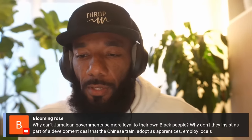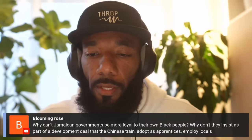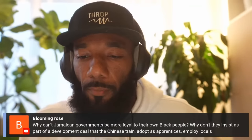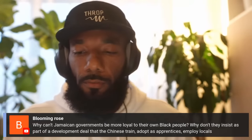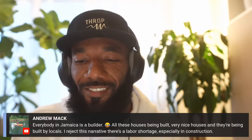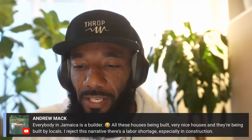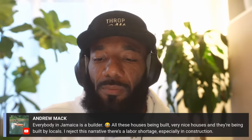Blooming Rose says, why can't Jamaican governments be more loyal to their own black people? Why don't they insist as part of a development deal that the Chinese train, adopt apprentices, and employ locals? Andrew Max says, everybody in Jamaica is a builder. All these houses being built, very nice houses, and they're being built by locals. I reject this narrative. There's a labor shortage, especially in construction.